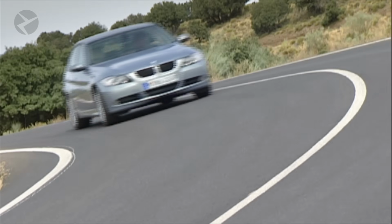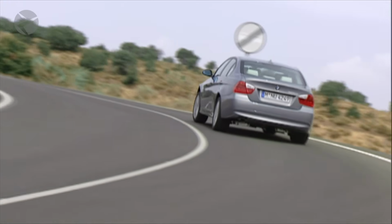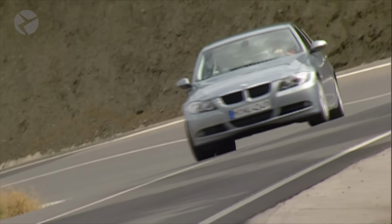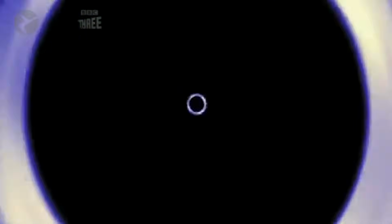By the end of the first year of production in 2005, the E90 became BMW's best-selling car worldwide and ended up becoming the best-selling luxury car in North America. This, despite BBC's Top Gear awarding it the ugliest car of the year 2005. Which one's won it? It's the BMW 3 Series!